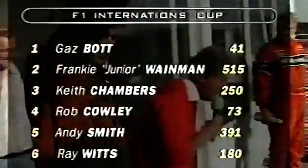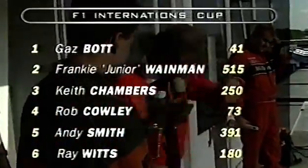Let's have a look at this again. Wayman in the lead, gets caught out a little bit. Round to the far side he goes, and that opens the door. Thank you very much indeed, says the very competitive Gareth Bott, 41. Wayman then gets second. So entertaining, so near, but second it is for 515 Junior Wayman, and the European number 1, 250 Keith Chambers gets third. Rob Cowley then in fourth, 73, the Nuneaton driver, and Andy Smith, 391, the man who's really rocketed to the top of the sport in the last couple of years, comes in for fifth. We've got more stock car action for you next week.